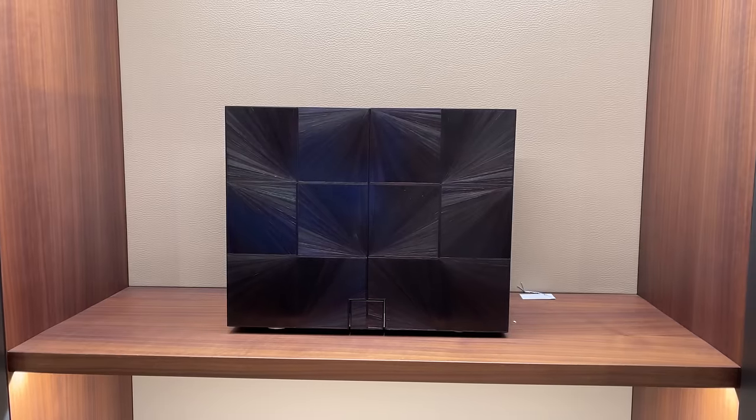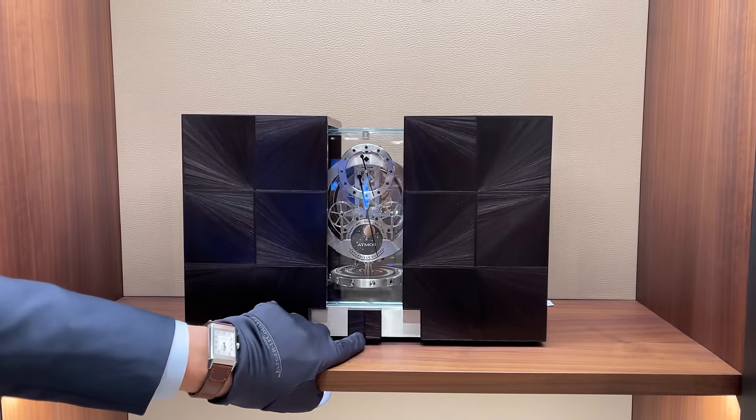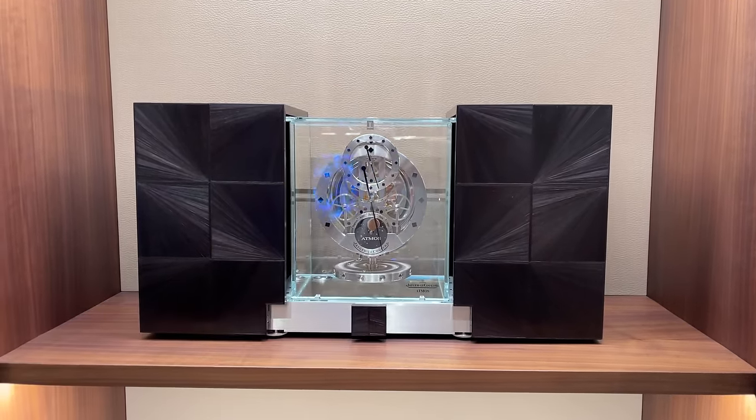And another highlight in this store, what you can see at the VIP lounge in the back, is this Atmos clock.